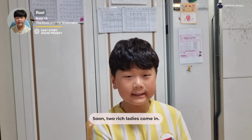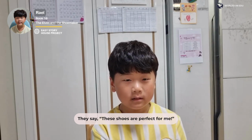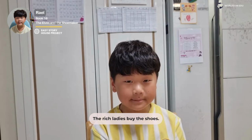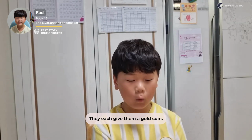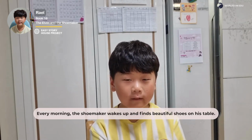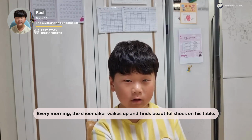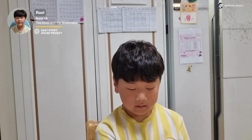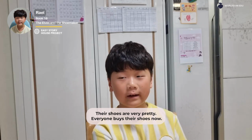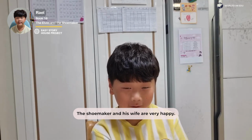Soon, two rich ladies come in. They say, "These shoes are perfect for me." The rich ladies buy the shoes. They each give them a gold coin. Every morning, the shoemaker wakes up and finds beautiful shoes on his table. The shoemaker and his wife become rich. Everyone says their shoes are pretty, very pretty. Everyone buys their shoes now. The shoemaker and his wife are very happy.